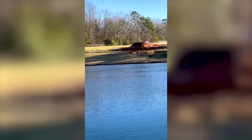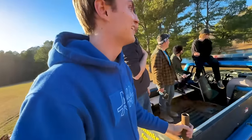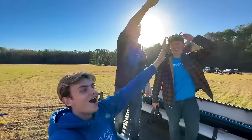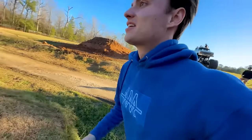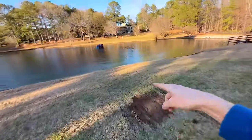Oh, I can't believe it. It launched. I didn't think it launched. Oh, it landed perfect. Dude, my view of that was just gorgeous. It's just beautiful. Woo! Oh my gosh. And it must have flew over this angle. It landed right here. We were that close.